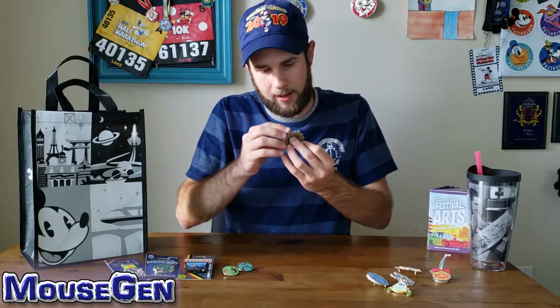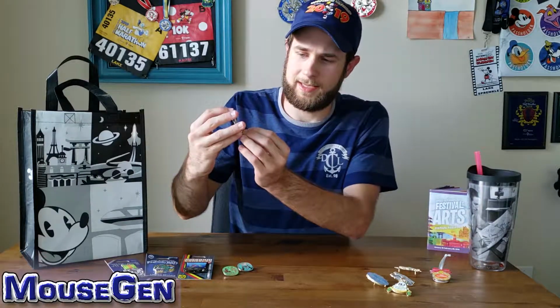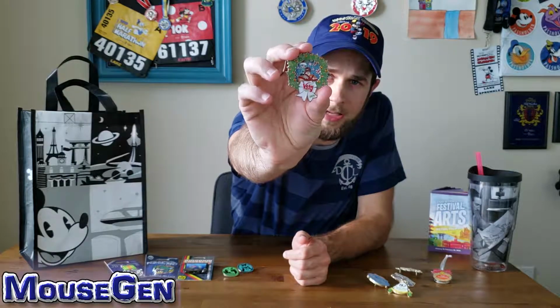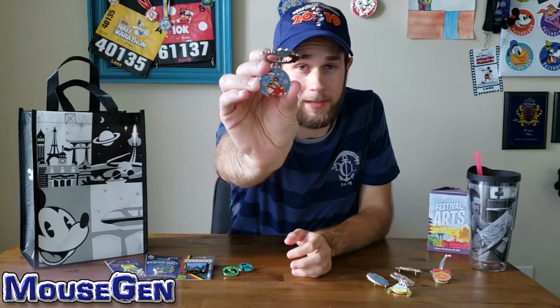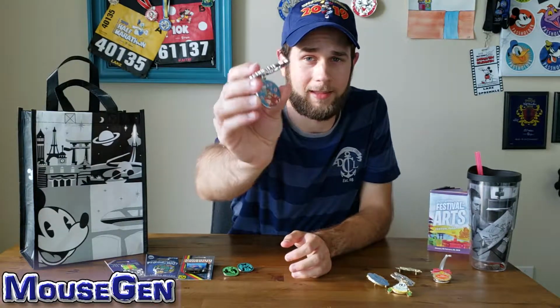And then the second one is a limited edition pin. It is Ralph and Penelope with a wreath behind it, and then the wreath is actually a hinged element, and you can open that up and get a better view of Ralph and Penelope.